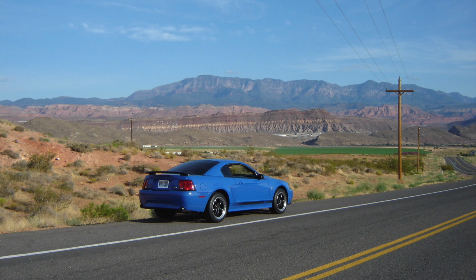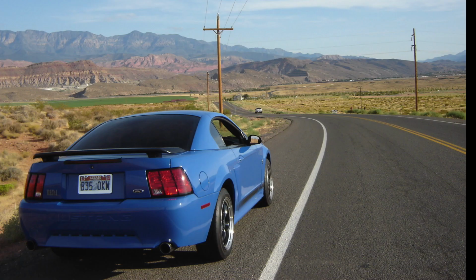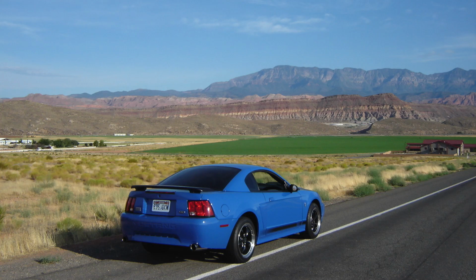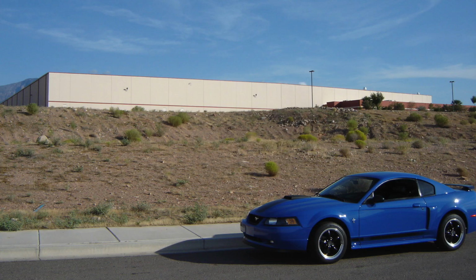But these are the pictures of the blue Mach 1 with the black wheels, and you know, the car will not have these black wheels on it coming up. This was just a temporary thing, and so I do have these pictures and thought this is the appropriate time to show the car and all these pictures I have of it like this, because it won't be like this anymore. But it is fun to wake up in the morning and have something that you really want to do, and that's go for a nice drive.